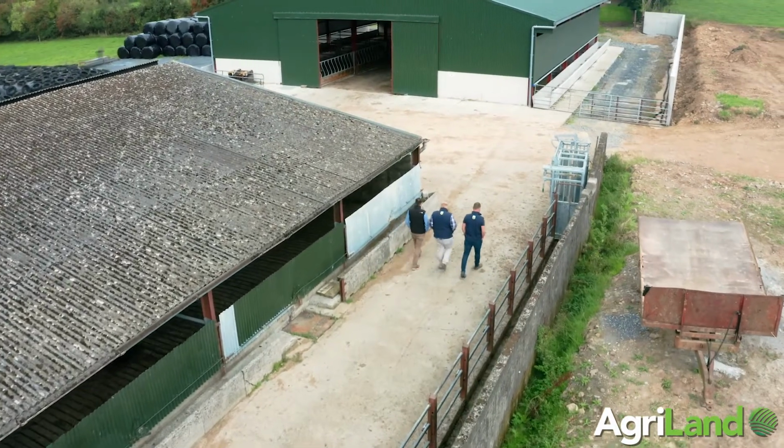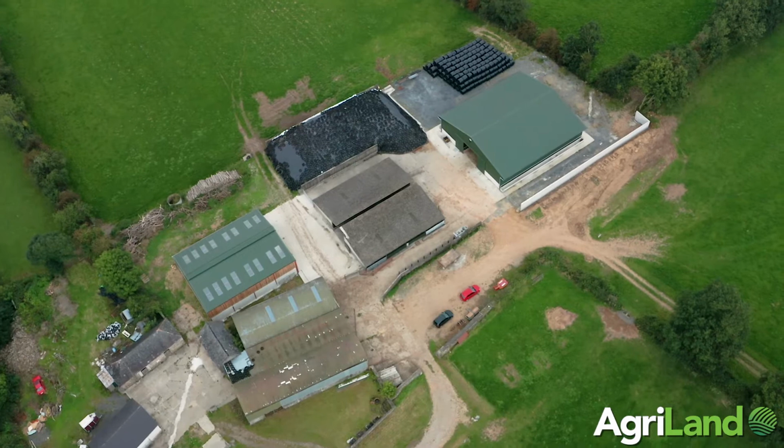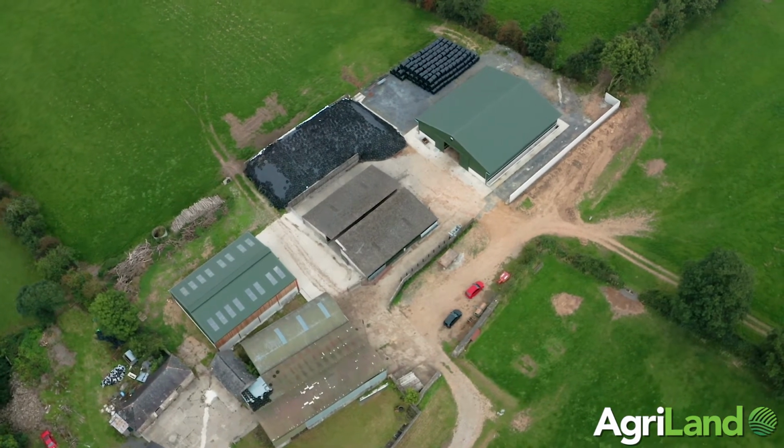So we're on the farm of Peter Hanrahan in Kiljames, Thomastown, County Kilkenny. Peter is going to host the first farm walk of phase 2 of the Teagasc GreenAcres calf to beef programme. Peter runs a dairy calf to beef operation in partnership with his father Thomas. I suppose just to start off, Peter, tell us a little bit about the system or the background of the farm.